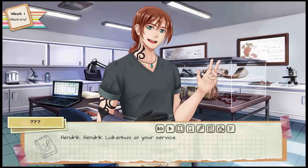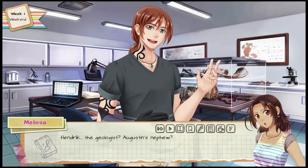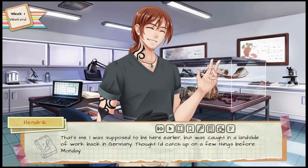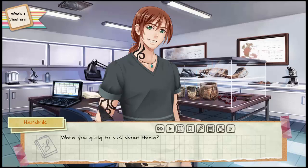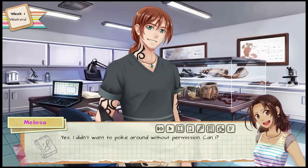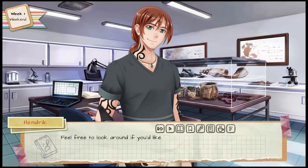Hendrik Lukenhuis, at your service. Hendrik, the geologist? Augustine's nephew? That's me. I was supposed to be here earlier, but was caught in a landslide of work back in Germany. Thought I'd catch up on a few things before Monday. He jutted his chin toward the samples. Were you going to ask about those? Yes. I didn't want to poke around without permission. Feel free to look around if you'd like.